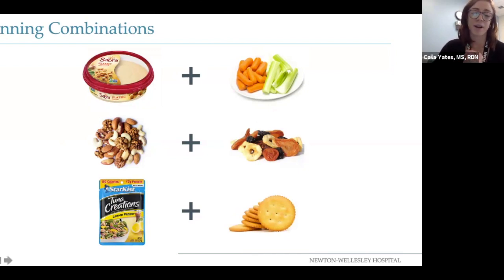Hummus is another great one. I love these tuna packets that you can get at the store. They don't even need to be refrigerated or anything, but they have a ton of protein in them, awesome healthy fats from the fish, and pairing those with crackers or celery or something like that is one of my favorite things to have on the go.